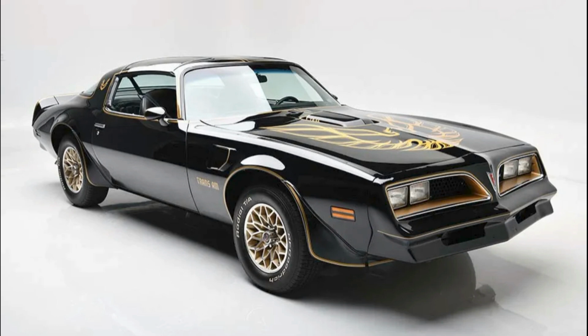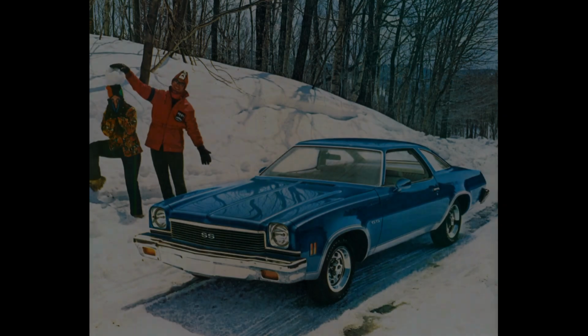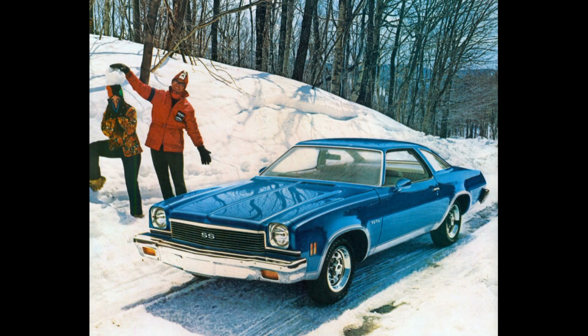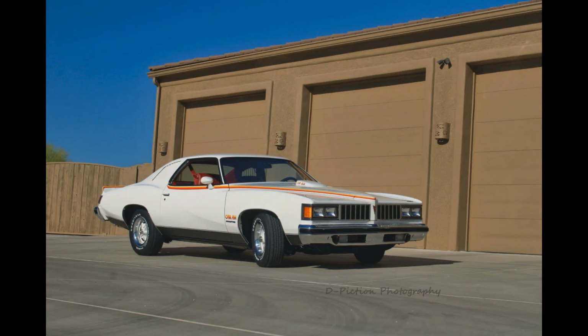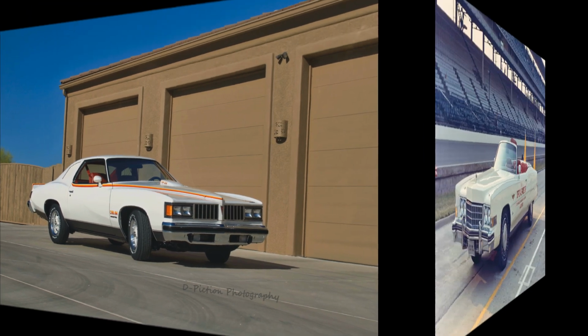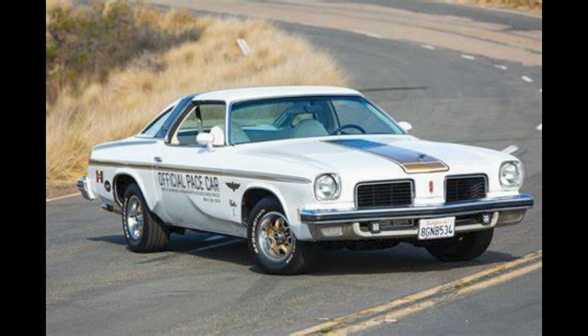Number 4, 1977 to 78 Pontiac Trans Am Special Edition. Number 3, 1973 Chevrolet Malibu SS and 1973 to 77 Chevrolet Laguna. Number 2, 1977 Pontiac Can-Am. And number 1, all pace cars from the era, from 1973 to 1987.